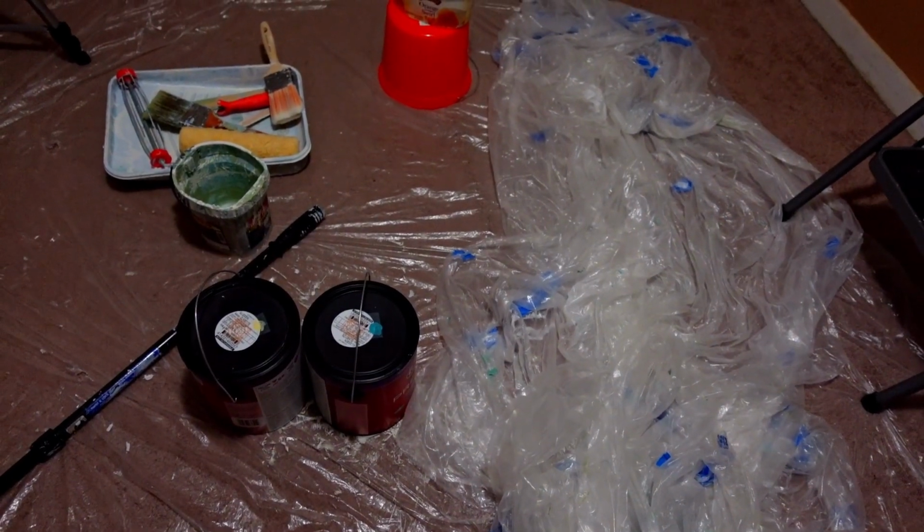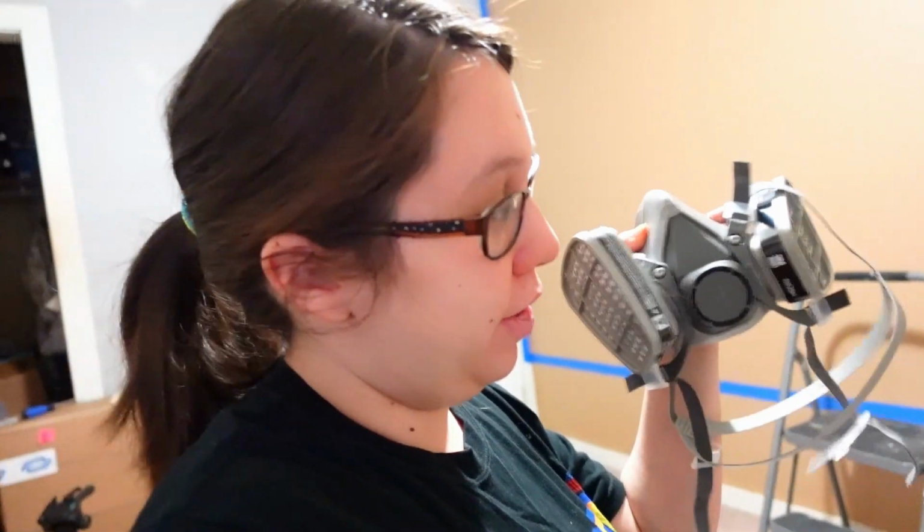Alright, time to mix some paint. For the record, I'm trying to be as safe about this as possible. I have both windows to this room open and I have a respirator as suggested by multiple articles that I read online. So baby and I should be perfectly safe while painting this room.